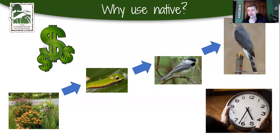And, you know, I know we don't all like to see it, but what this means is we've created a balanced ecosystem in our yard. And that's what we're trying to do, is we're trying to provide food for everyone so that our yards become a part of the ecosystem instead of apart from the ecosystem.